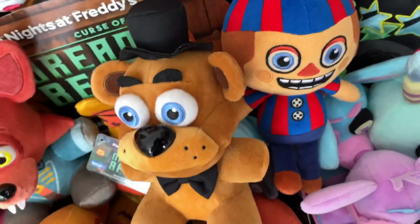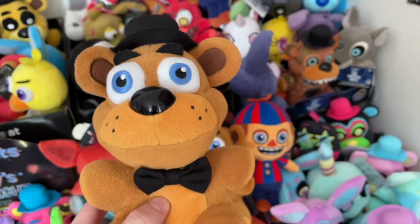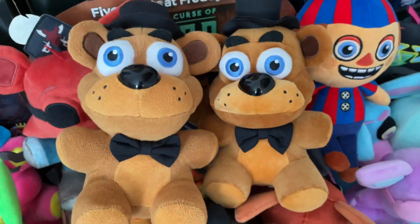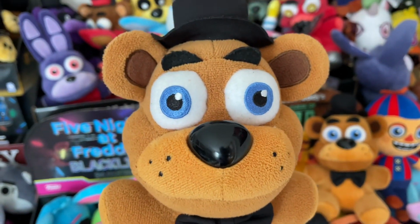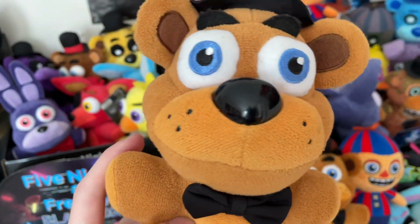And I just thought I'd show you here as well, here is my original Freddy Fazbear plush, the first ever one I got. Now the proportions definitely are nowhere near as good on this one and that one. When you look at them side by side, it really shows just how different they can look. But yep, I've had this one for over 5 years now, and I think you can tell by just how crusty this is, how back in the day we definitely had loads of fun.